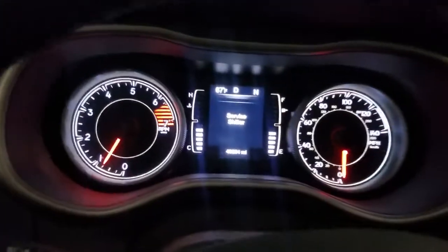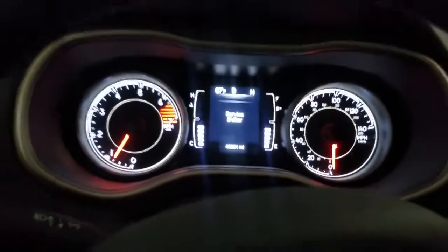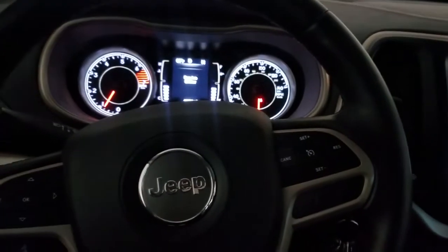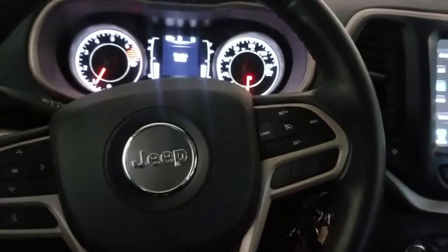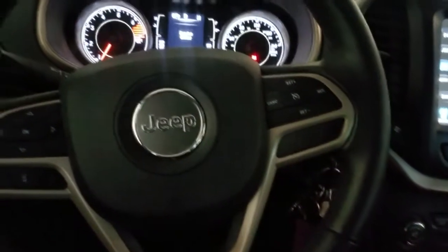Real quick, I want y'all to see this. Y'all see that? Service shifter, okay? I finally caught it. Yes, it is on. I had to drive this car until I was able to duplicate it. Yes, she is not crazy. She is not a lunatic. She said that every time I drove it, it never did it. So, I came over to pick the car up and go on a drive. And yes, she is exactly right.